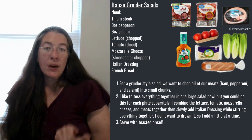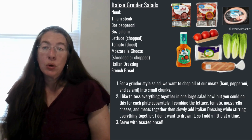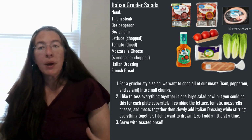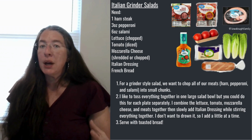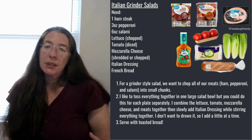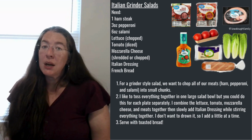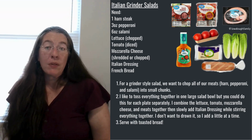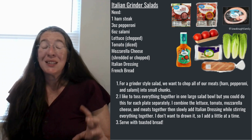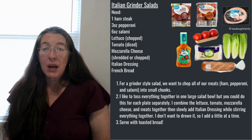Now, I've done these Italian grinder sandwiches before, and they're so good and so yummy. But honestly, sometimes I feel like the bread is just too much because you've got a lot of meat, a lot of lettuce, and then a lot of bread, and it's just super filling. So sometimes when you want that flavor, but you don't want it to be super filling, I like to do it as a salad. And honestly, I kind of like the salad better than the sandwich style.